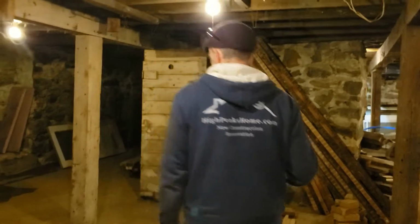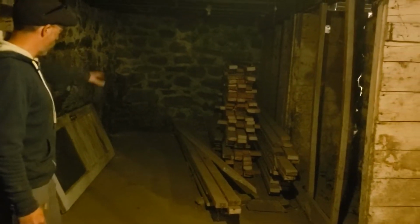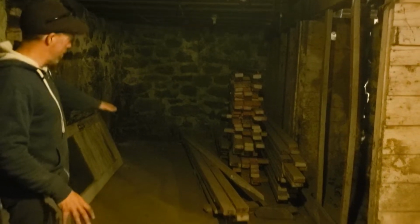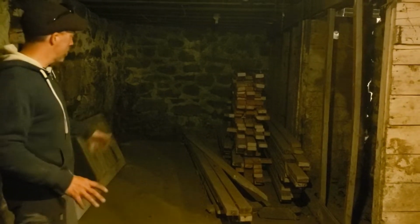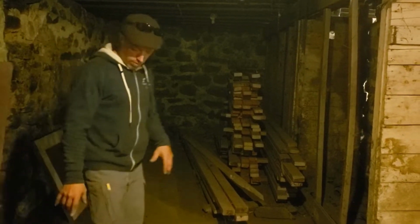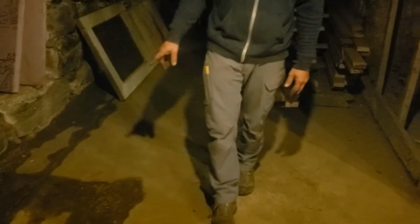This is great. All this has been cleaned out in the back. There was a significant pile of soil back in here. Someone had done some patchwork in the concrete. I'm not really sure what the story was, but that's all been cleaned out. And as you can see, the floor is a bit wet. And I'll show you what we did to fix that here in a little bit.